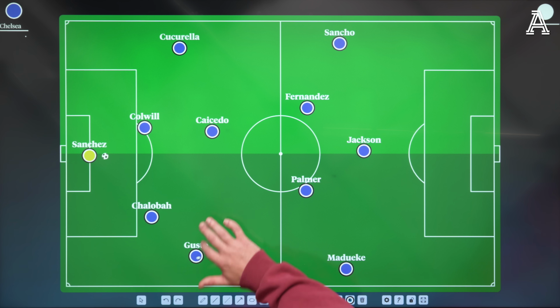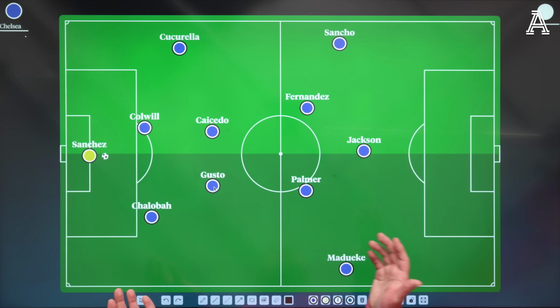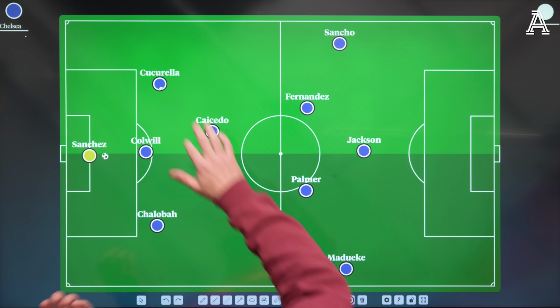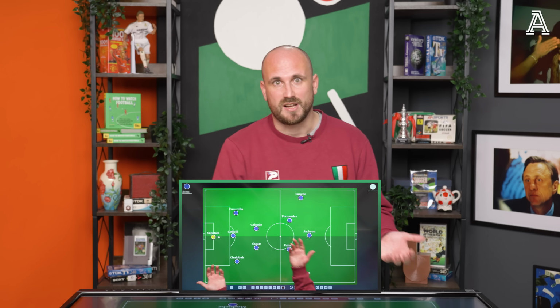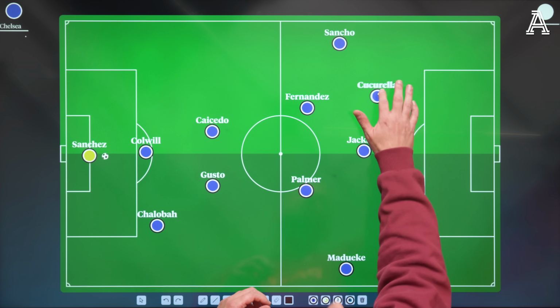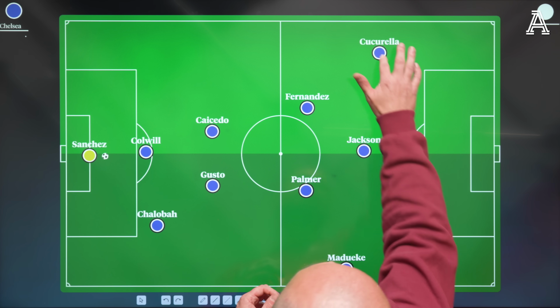Who should they sign? From a tactical point of view, the left-back role is quite an interesting one, because Maresca likes to invert his right-back into the midfield area, and then use his left-back quite flexibly to achieve a number of different things. At times sitting them a little bit deeper, almost like an outside centre-back, using them inverted, but also pushing them high up the pitch to offer a rotation option with the winger.